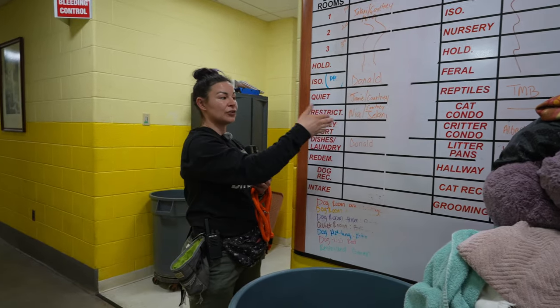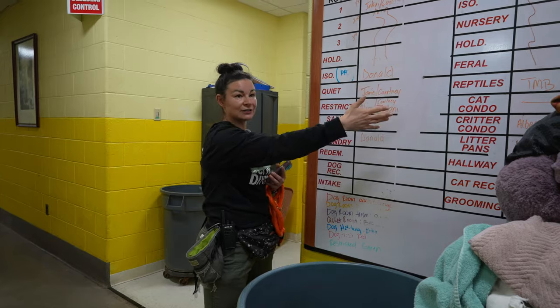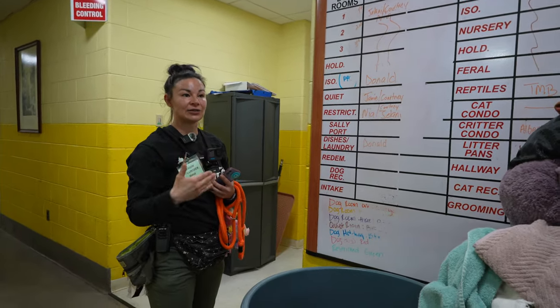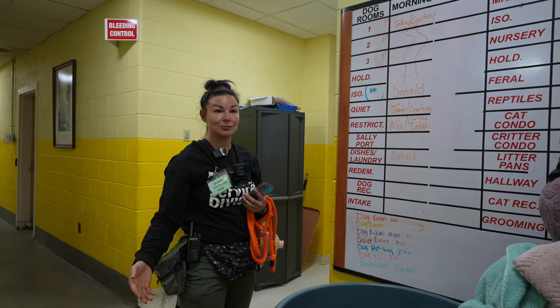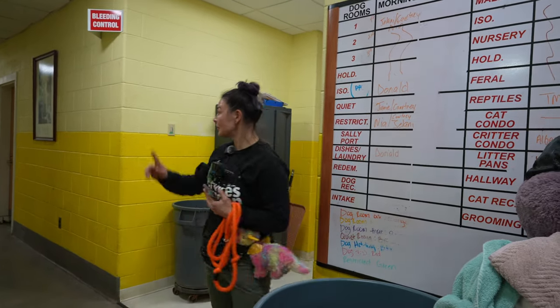Or it's also helpful when you have to radio from restricted so that then you can figure out who you're calling for. Out of courtesy, I always say, can an available caretaker assist me with getting a dog from restricted? Just because I know also they have other responsibilities in addition to what they're doing to help us out, right?